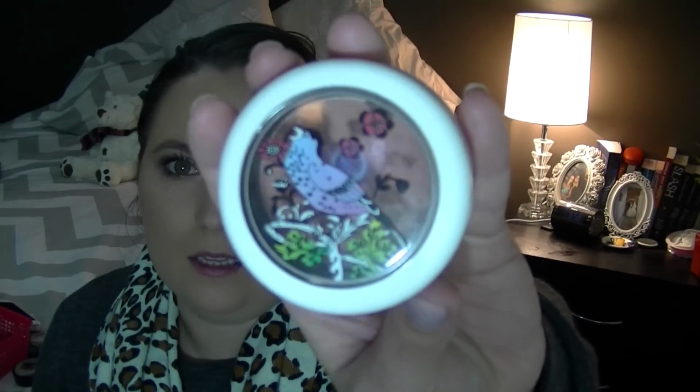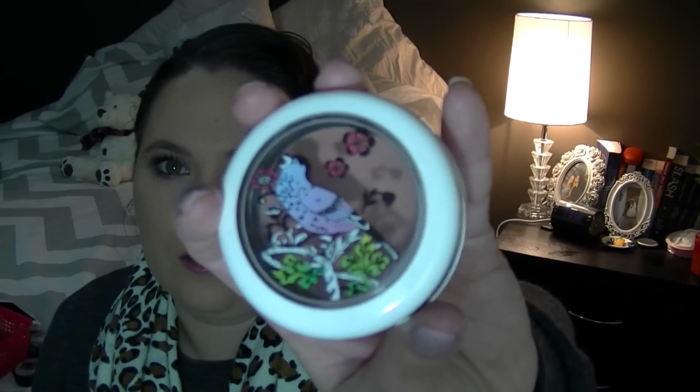Now I've got another cheek product, and this is by MAC. Now this was from the Liberty of London collection, I believe, and I absolutely love the packaging on this.